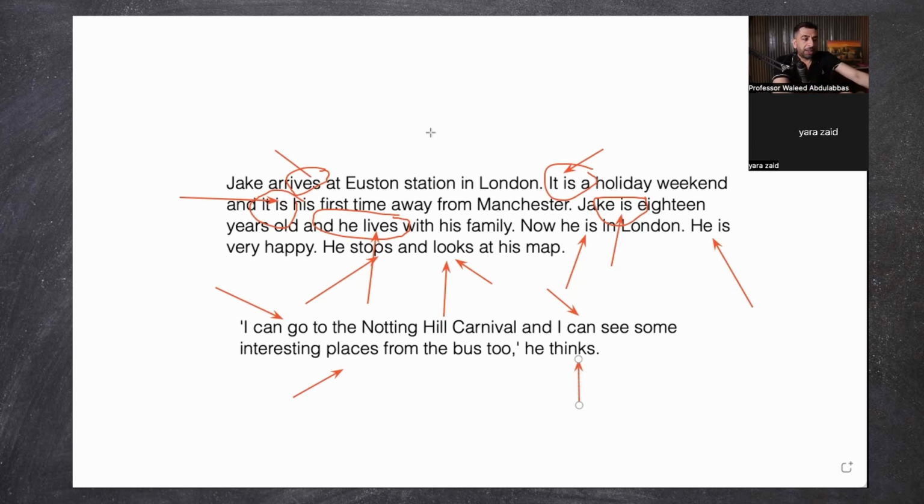Present simple. Jake arrives at Euston Station in London. It is a holiday weekend and it is his first time away from Manchester. Jake is 18 years old and he lives with his family. Now he is in London. He's very happy. He stops and looks at his map.